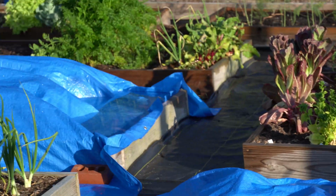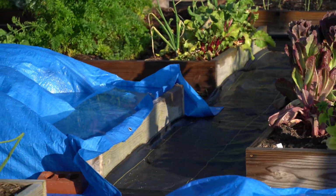You can see how much water has collected on these tarps. Everything's soaked because my sprinklers were running so long.